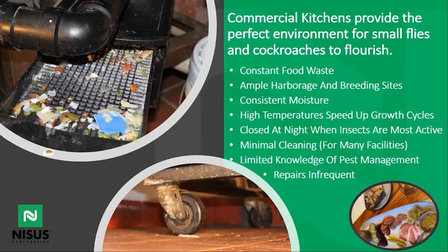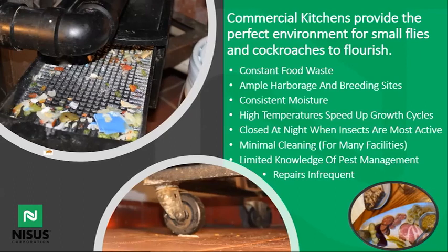So the last thing on there is repairs are often infrequent. So we've been in a commercial kitchen once over the last 6 months, or once a month for the last 6 months, and we still see the same things in disrepair. So that's a continuous problem.